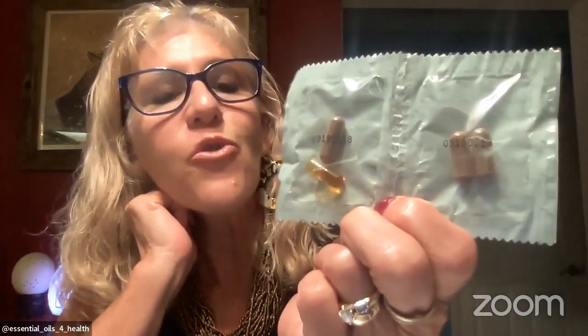So Citrus Slim is my favorite thing. It comes in little packets, the Citrus Slim. I found nothing on earth to help me with keeping my eating under control as this. These little capsules right there, the Citrus Slim, is the one that I suggest.